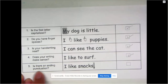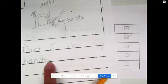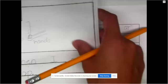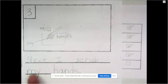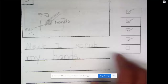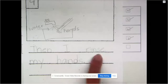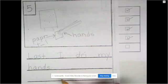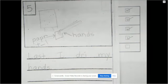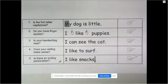Is there an ending punctuation? Let's make sure there's a period on all of my pages. First, I rinse my hands. Yep, there is a period. Then I get soap. Yes, there's a period. Next, I scrub my hands. Yes, there is a period right there. Then I rinse my hands. Yep, there is a period. And the last page. Last, I dry my hands. Well, there is a period here. Can you see it? It's kind of small. Yeah, there is. All right, so I went through my 5. I checked them all off, and I am done using my 5-star checklist.